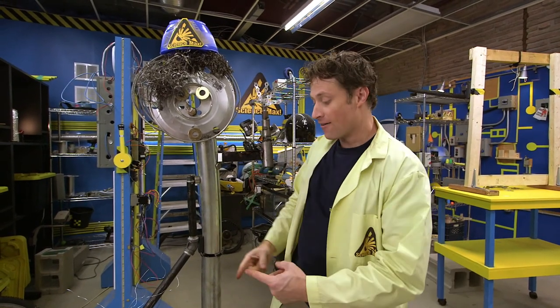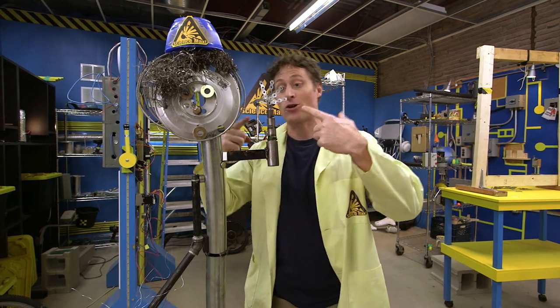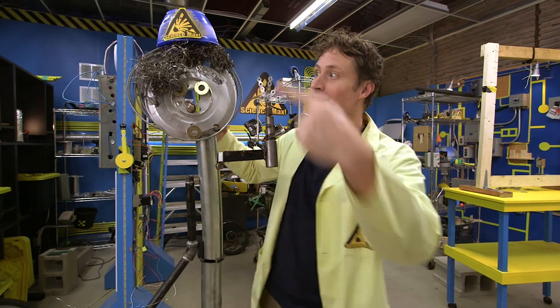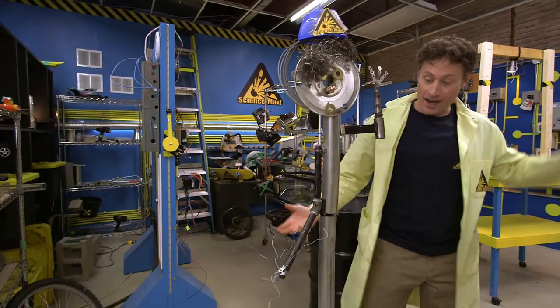I made this guy out of metal pipes with earth magnets in between, and these are his arms attached, of course, with magnets. His hand, his little metal pieces attached with magnet, steel wool for the hair, and of course, hat, non-magnetic. All right, here we go, ready?